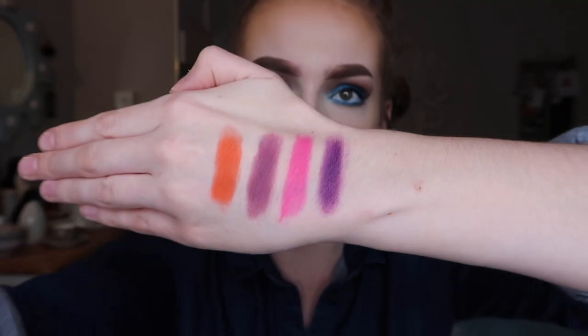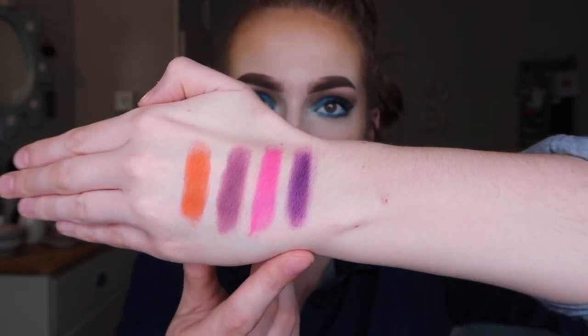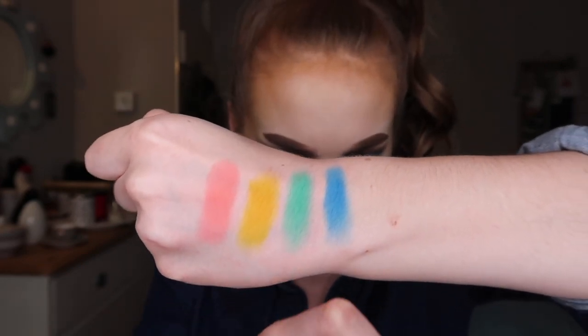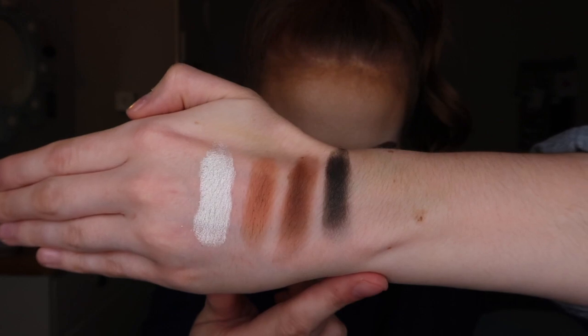Exciting! So here is the first row of colours. From this side here we've got Sassy, Savage, Babe and Zodiac. So here is the second row. You've got up here Welcome, Hi, Reef and I See You. Here is the final row. This one here is Angel, Rich, Chocolate and Soul. So there we have it, that is all the swatches, and so without further ado, let's do this makeup look.